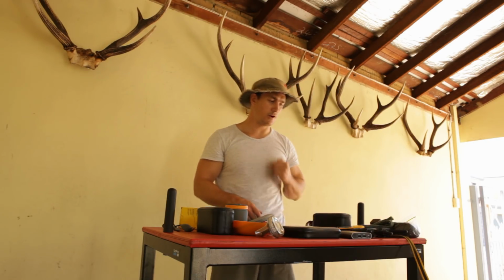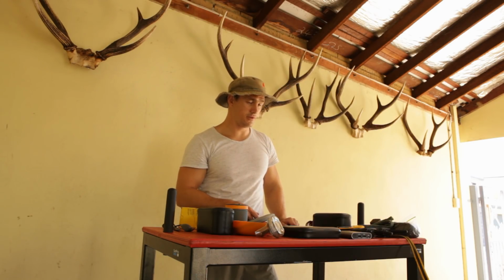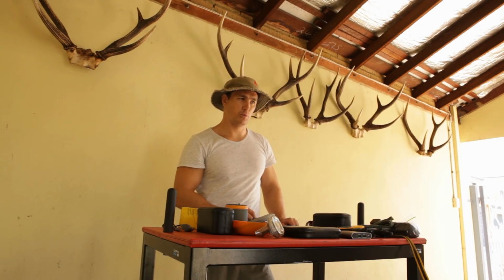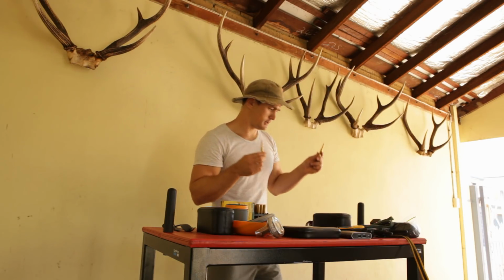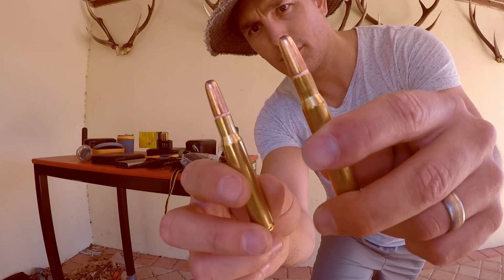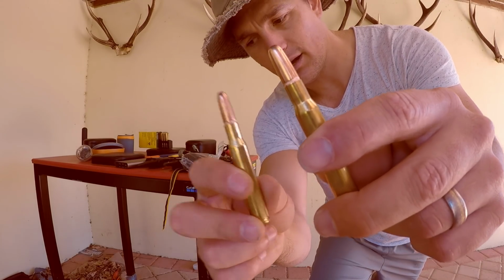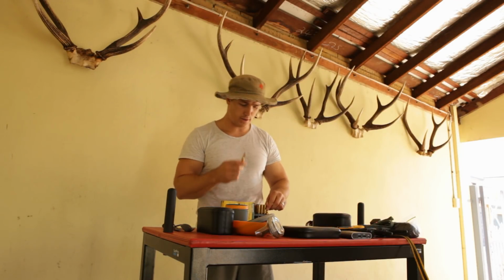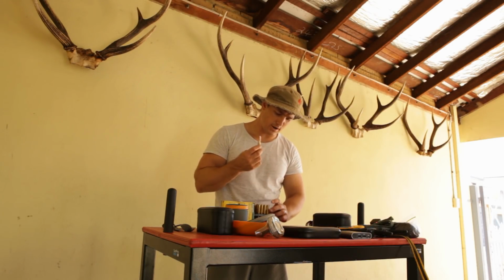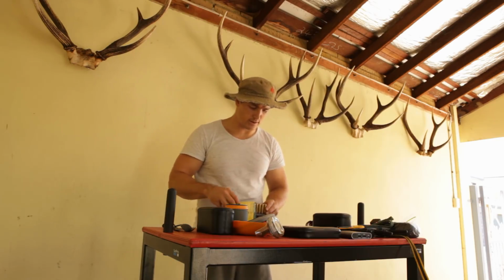I usually find though with my rifle, if I give it a pull through, the first shot will be slightly higher and a little bit to the right than my shots once the rifle's fouled. Now obviously very important to bring your ammo. So this trip I'm doing 180 grain and 220 grain, flat based projectiles, round noses. The 180 grains are a Hornady, the 220 grains are a Sierra.